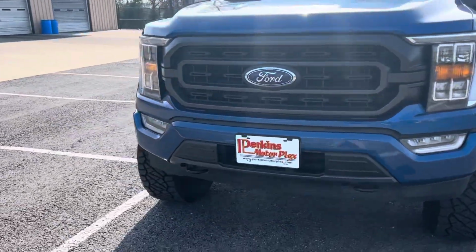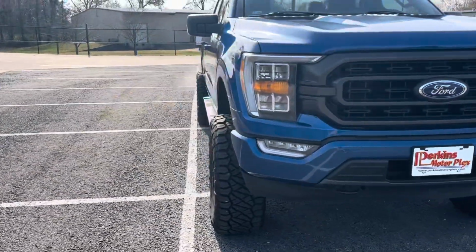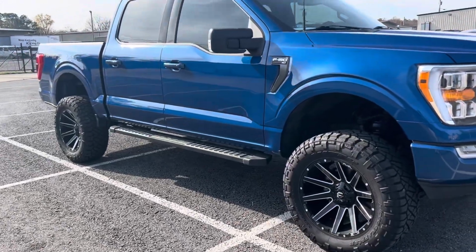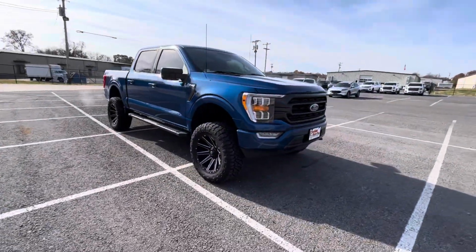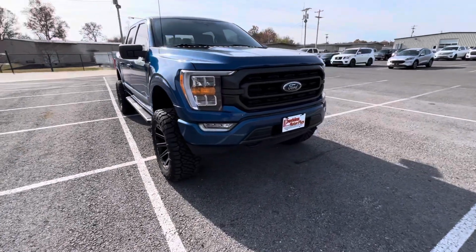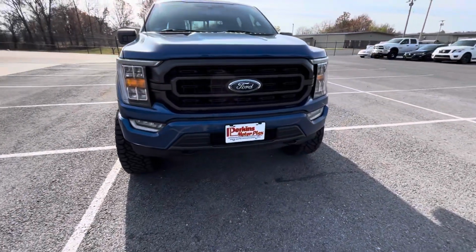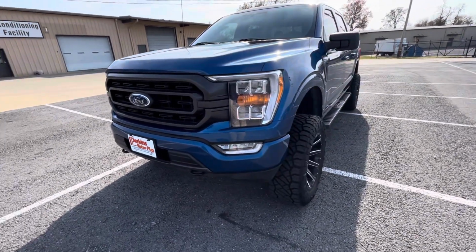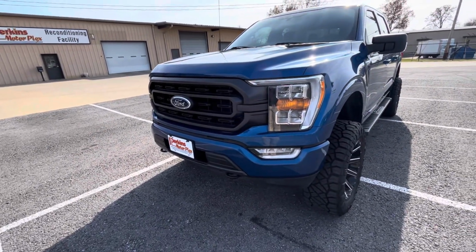But really good looking truck. Brand new wheels, brand new tires, and of course the 6-inch lift on it as well. But the main purpose of this video is not me necessarily, like I said, showing it off. It's more just showing you any imperfections on it. We're a used car store. None of our vehicles are brand new. So they all get a little bit of grace, but I want to make sure we're transparent with it as well.